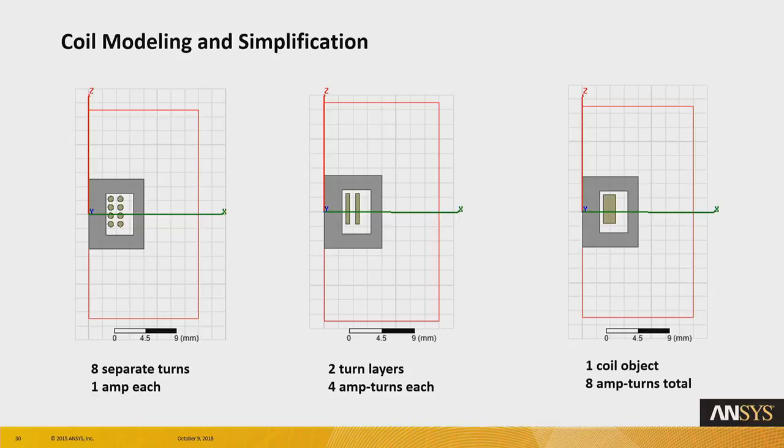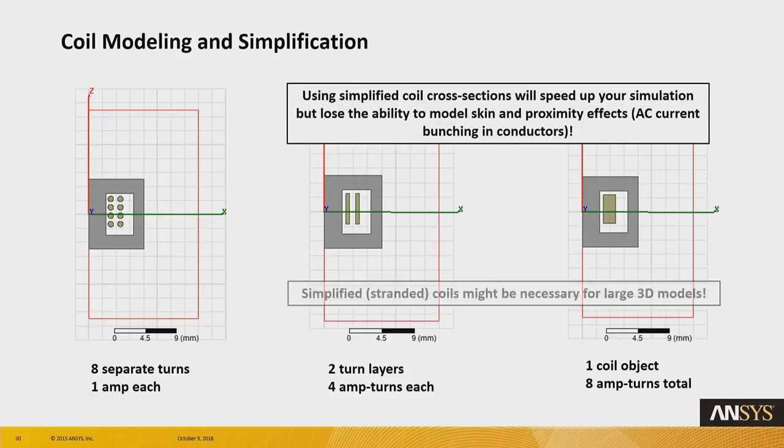The only case where you may want to model these individual turns is if you are looking to model eddy effects in the frequency domain. So let's say these coils carry some sinusoidal current at some high frequency, and at that high frequency, due to skin and eddy effects, the current does not penetrate through the volume of the conductor. In that case, you can model each turn individually.